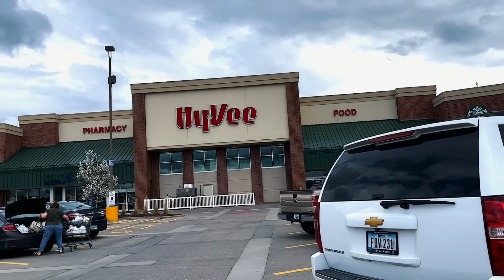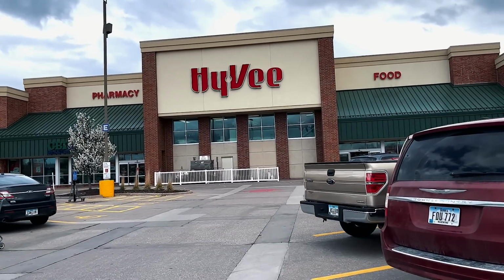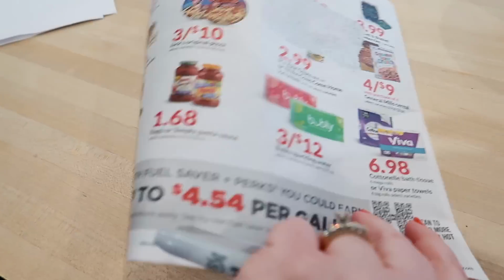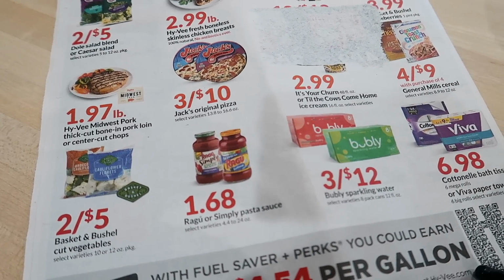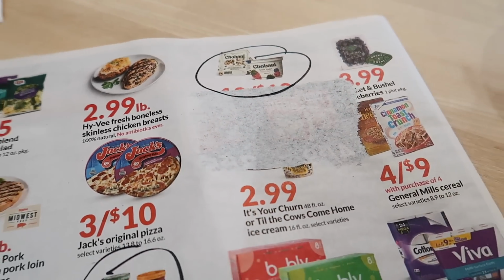I think there is a misconception that regular grocery stores like Hyvee or Kroger or Publix that you can't get good deals there. But if you're pretty selective and you look through your weekly ad, you can definitely get some good buys. This Ragu pasta sauce was on sale for $1.68, which is an awesome buy. The Chobani flips were also $1. My kids love those, and that is a great buy as well.